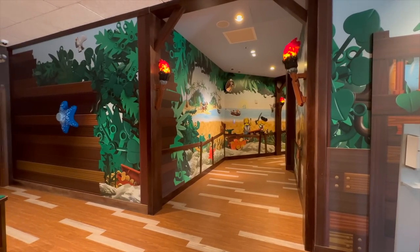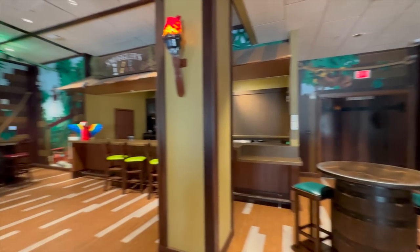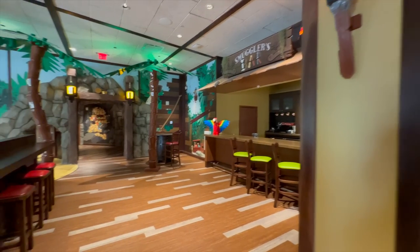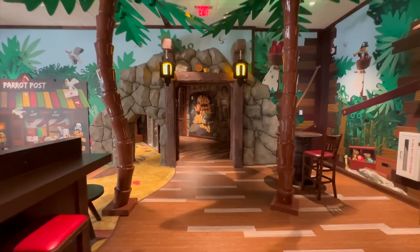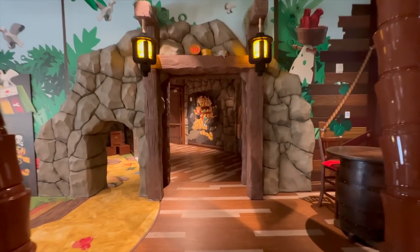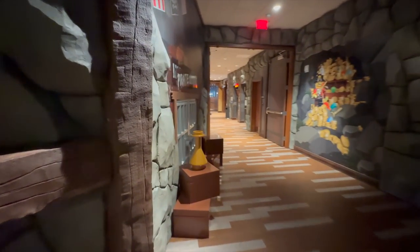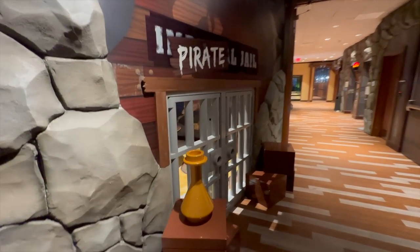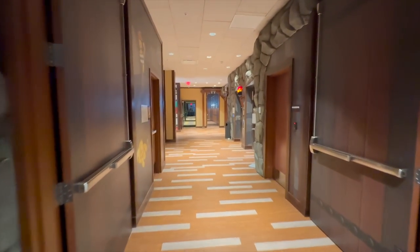The theming in this hotel is really amazing. I love it. We've got a little smuggler's bar over here. And just as you walk through the hallways, you'll see little play areas and Lego statues that talk to you. Like over here, we have a prison. Look at this, a pirate jail. And then I want to take you up to the room, so we have to hop on the elevators.